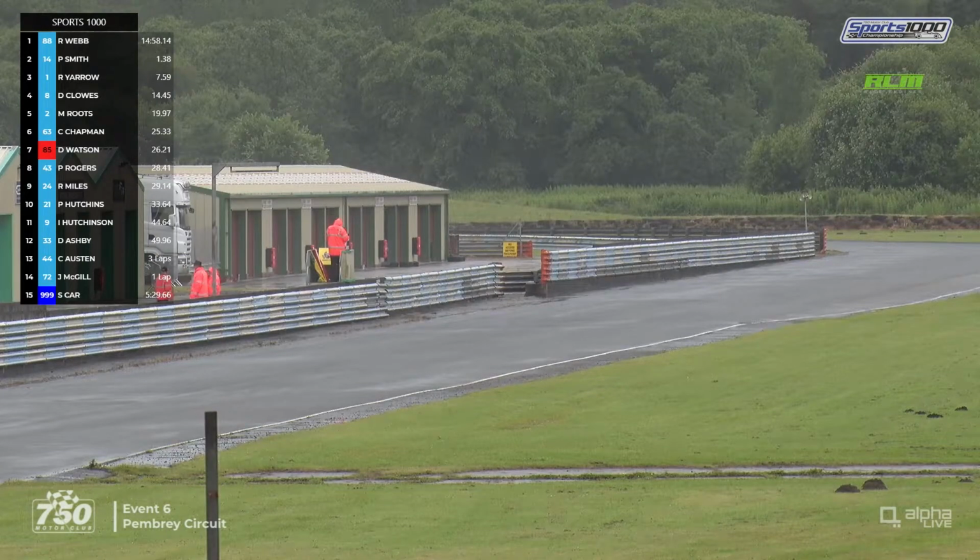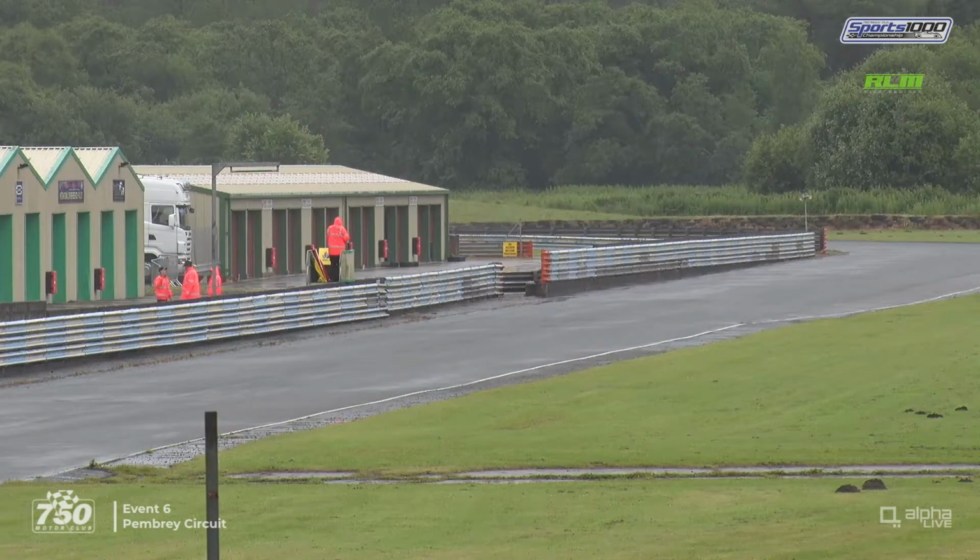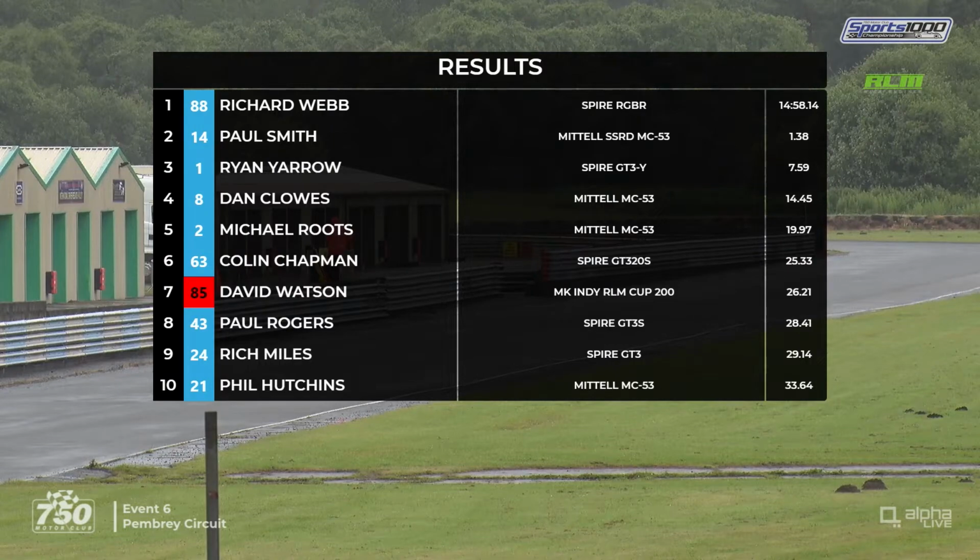Nevertheless, despite the sort of mid-race safety car, we had some good entertainment in that race, and it's always impressive watching these cars, in any conditions, any circuit. Let's just have a quick look at those results then.